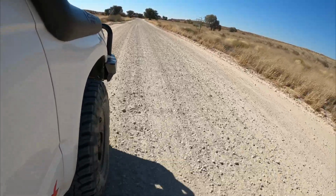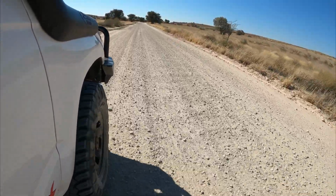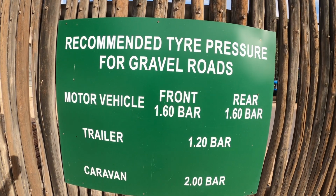The gravel roads are in general in a very good condition. As long as you stay on the main road, you definitely don't need a 4x4. Just remember to deflate your tires. They recommend 1.6 bar. My drive took me past several waterholes with some good animal sightings. Initially some gemsbok, oryx, blue wildebeest, red hartebeest, and some springbok and ostriches.